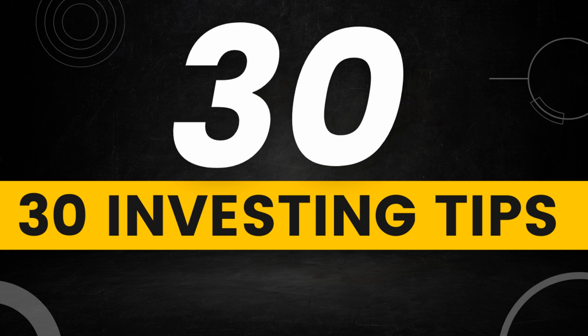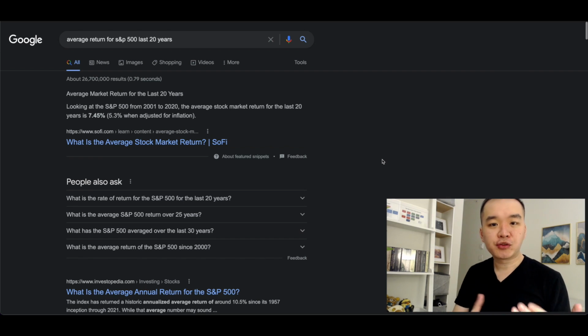So let's get started. Let's start off with tip number 30. What is the average return for the S&P 500? This is important because you know where the baseline is, so that you can compare that to yourself and know whether you're doing better or worse than the S&P 500.